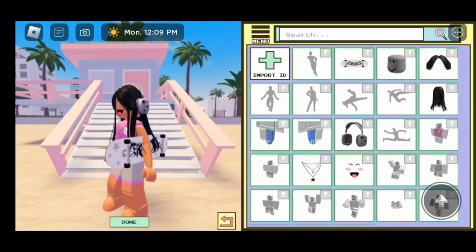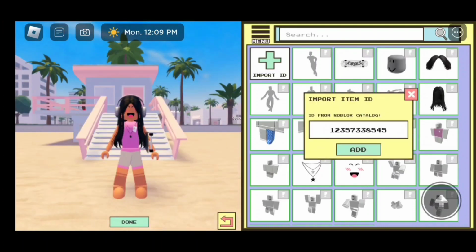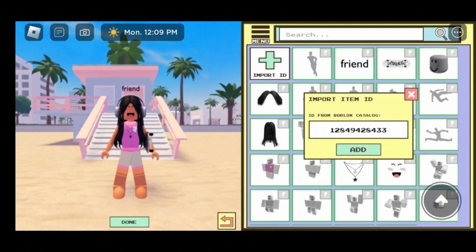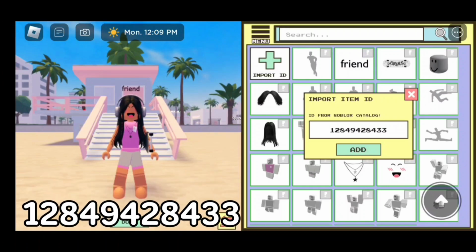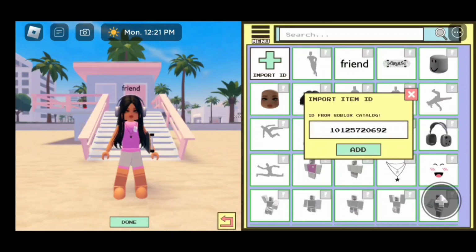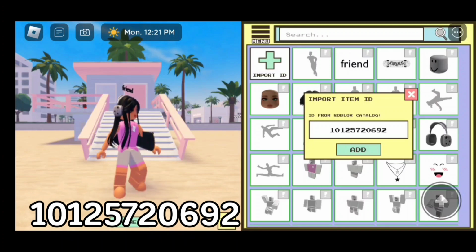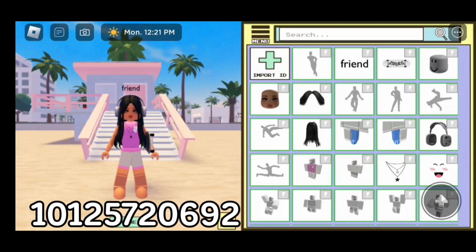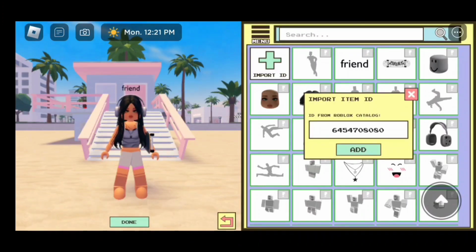For the skateboard, the code is 117-459-336-86. For the sign, the code is 123-573-385-45. For the face, the code is 128-494-284-33. For the top, the code is 101-257-20692.